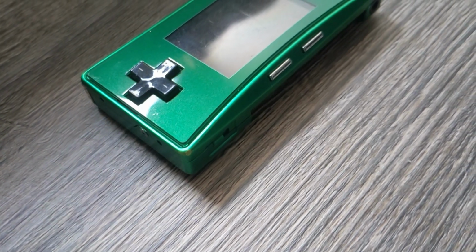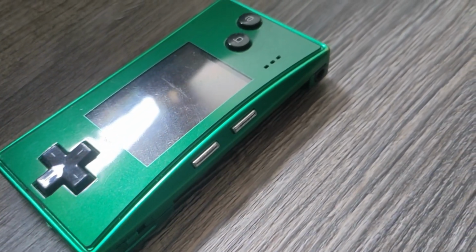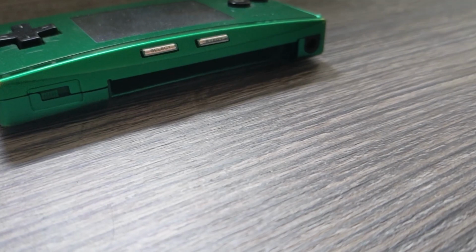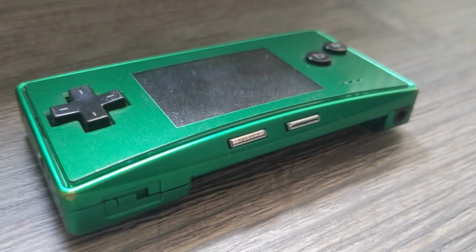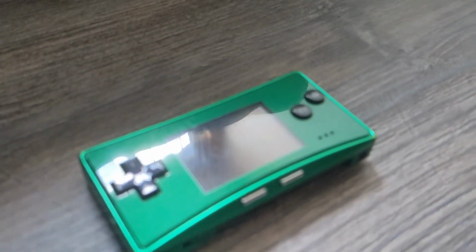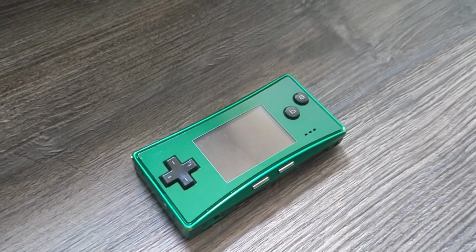The Game Boy Micro, I can't believe how much these are worth now. 6 years ago, I actually went into a retro video game store and someone behind me in the queue was actually trading this in. So I literally looped round to the back of the queue and rebought it from them. £30 it cost me 6 years ago. I think that was an absolute bargain.